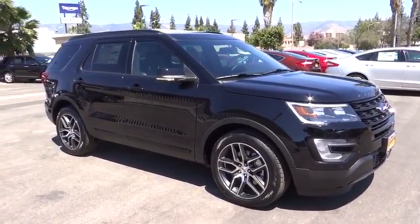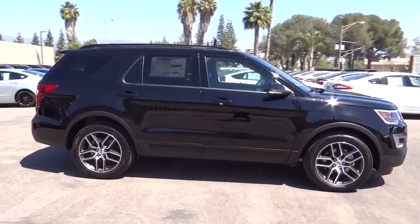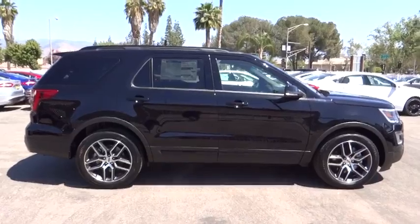2016 Ford Explorer. You've got a lot of capabilities to call on in a Ford Explorer. Don't underestimate your choices. Here are some of this vehicle's great options.